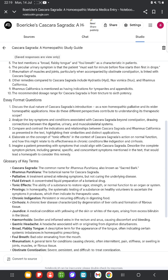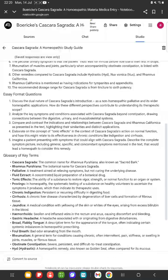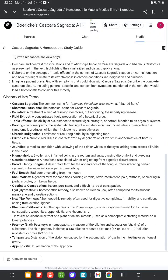Exactly. But what truly surprised me from this source, and what makes this deep dive worthwhile, is that the text suggests its reach goes much further. Yeah, that's where it gets really interesting. If we connect this to the bigger picture, it suggests its historical application wasn't just about a single symptom. It points to a broader influence, particularly on the digestive system and related conditions. The text explains that careful provings reportedly showed Cascara Sagrada had a wider sphere of action. Provings. Can you remind us what that means in this context? Sure. Provings in homeopathy involve meticulously observing the symptoms produced by a substance in healthy individuals. The idea is to understand its full medicinal profile, what it might be capable of addressing.